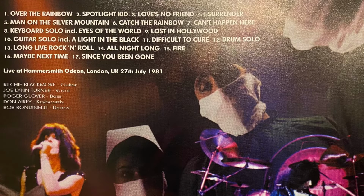What else is really good? Can't Happen Here is pretty cool. Lost in Hollywood's excellent. Long Live Rock and Roll, that's pretty good. All Night Long's really good. So Outrage is a good one.